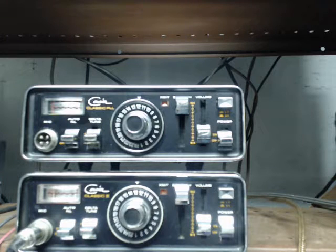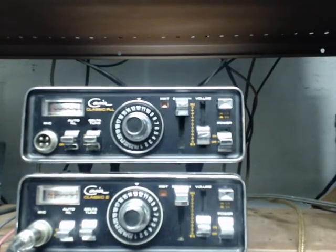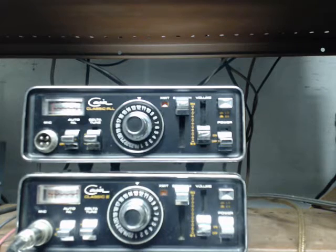I got this thing for next to nothing. The guy put it on eBay and it said, looks good, works bad. It didn't work, and I bought it. I think I paid more to ship it than I did for the radio. And all it was, I just needed to spray the channel selector with contact cleaner, and it fired right up, and even the crystals were still on frequency. That's all I had to do. Well, that's good. You can sell it to me for next to nothing.